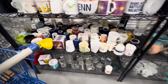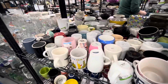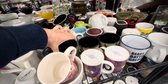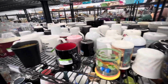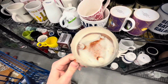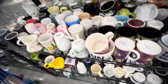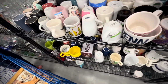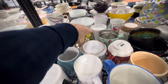Into the mugs, one of my favorite places to look. I usually just skim the top, and I can typically see a handle or the bottom of something that looks vintage or intriguing in any way. Here's a piece that looks to be handmade, but it's not signed, and I didn't love the shape, so we left that. This, I was wondering if that was Fiestaware, but it doesn't have the right ridges on it, so left that.